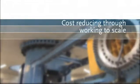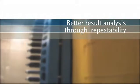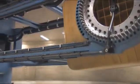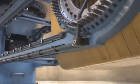In summary, the advantages of tests with the GeoCentrifuge are cost reducing through working to scale, time saving through gravity simulation, better result analysis through repeatability. Visual attendance of the test is possible through video registration. Combination testing of different soils and materials. The Deltares GeoCentrifuge is a large, commercially usable test centrifuge.